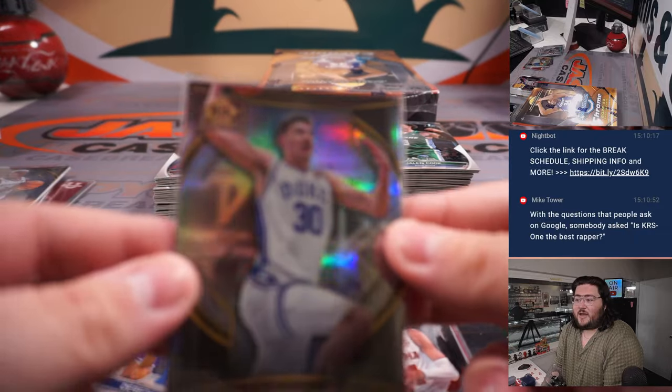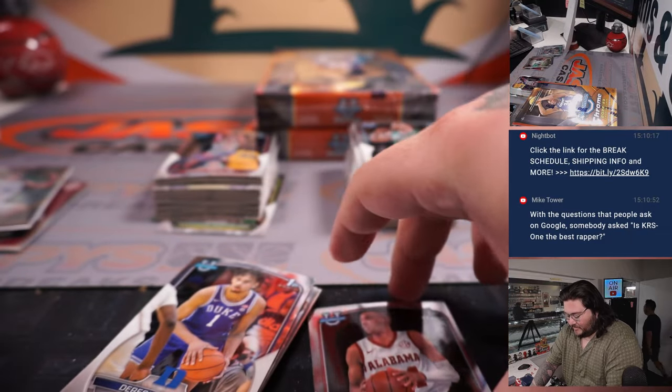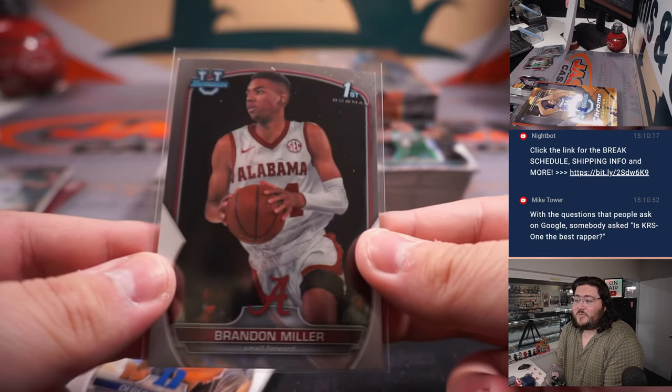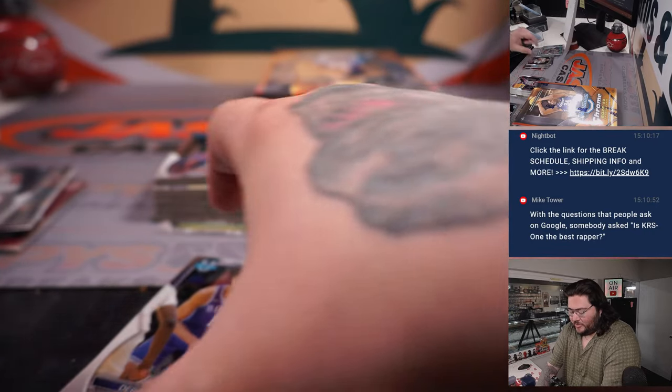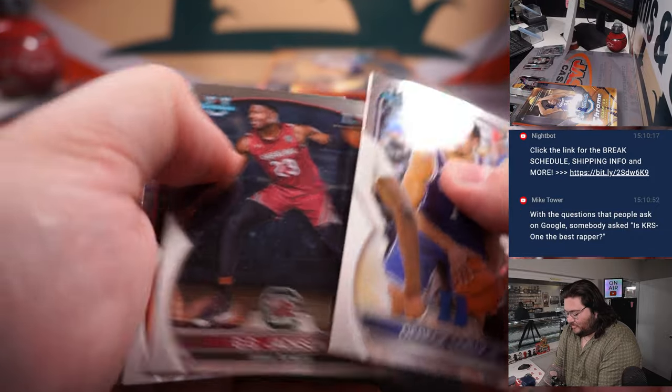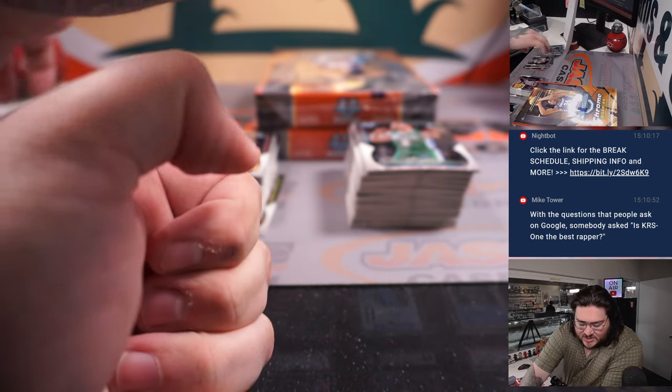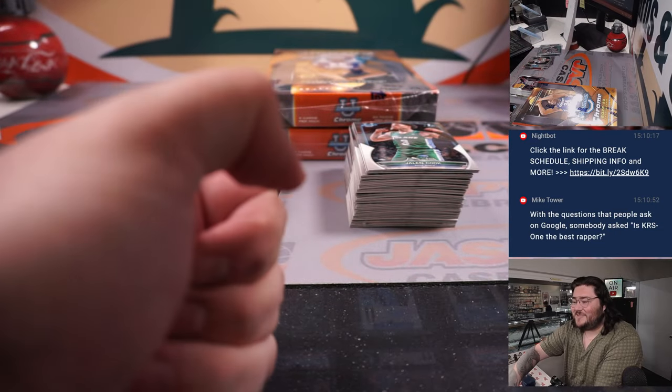Yes. Kyle Filipowski on the Invicta. That Brandon Miller, just who we were talking about. He should not go lower than three. He's going to be either the second or third pick. Have you seen the Wemby Bays? Oh, he's not even here. He's gone. He's long gone.